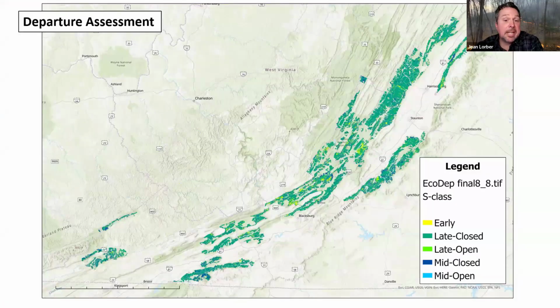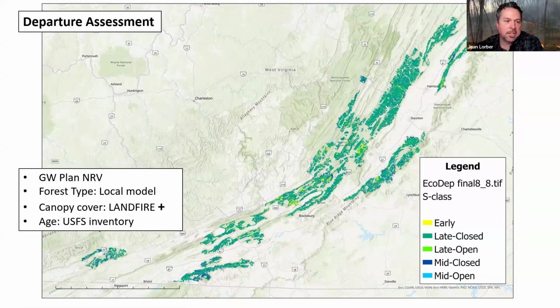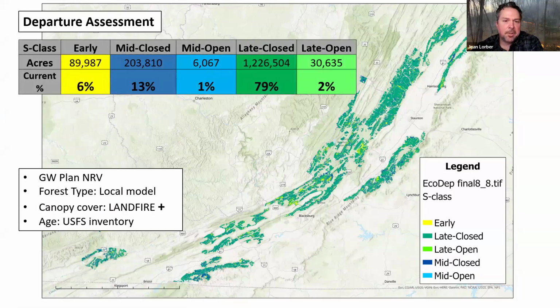But so let's just pretend that the current conditions that I just showed you are the true current conditions. We have our desired conditions from the plan. So now we can do a departure assessment, right? Now we can do an ecological departure. And so this is what you're looking at on the screen, these results.